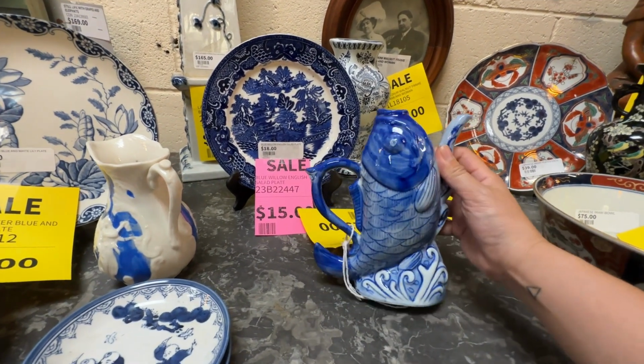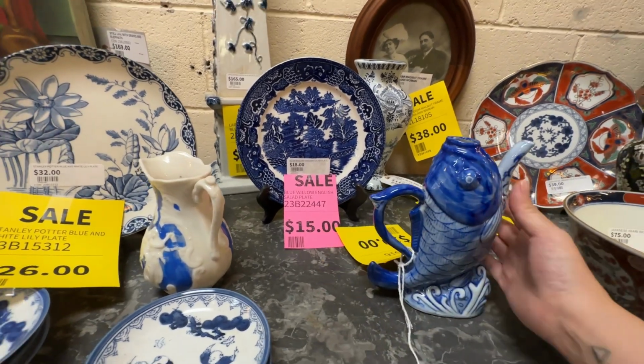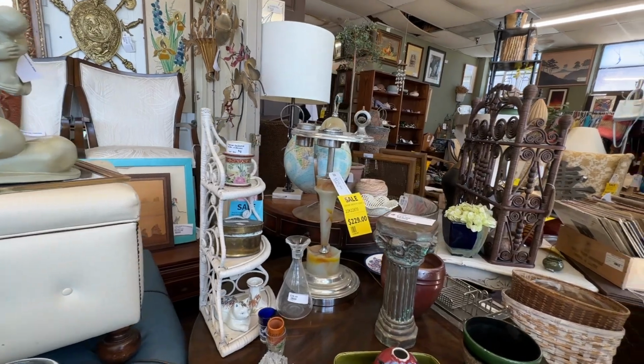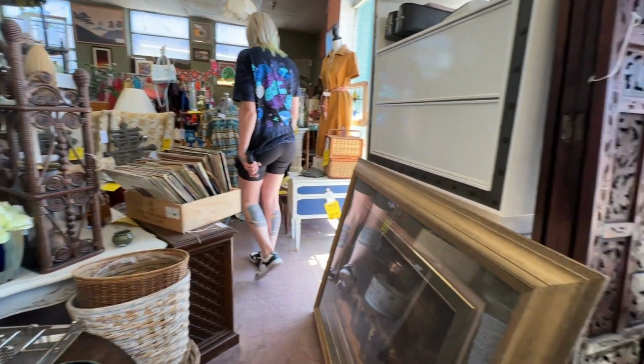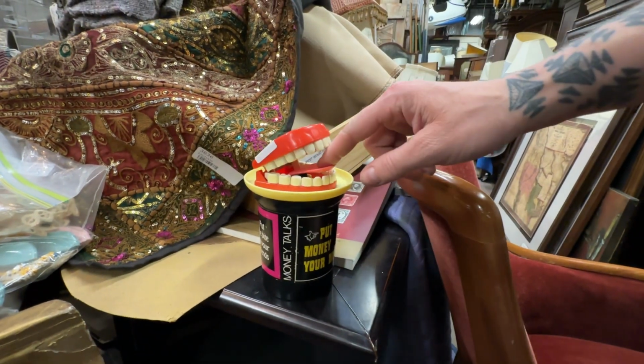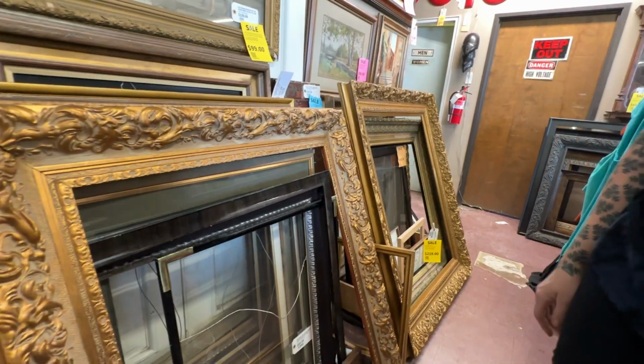This one is so cute. Oh, it really is. It's on sale for $19. Wow. That is really cute. I think there's a lot of unique pieces in here. Fine frames like this. These just like classic large frames.